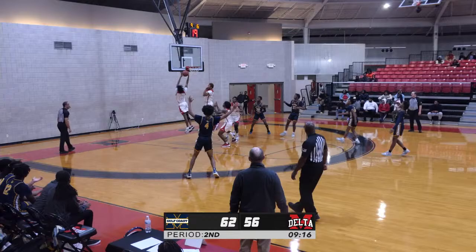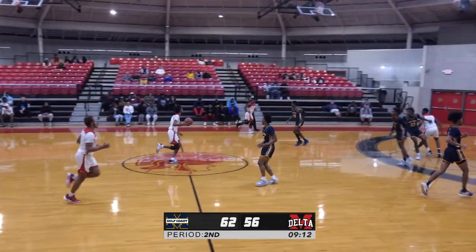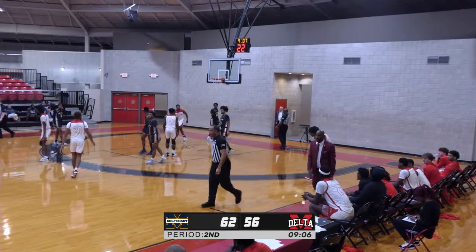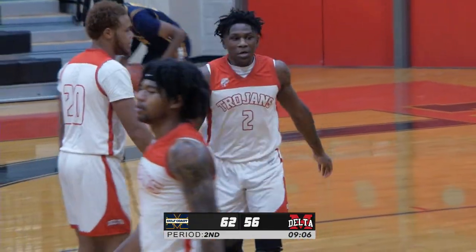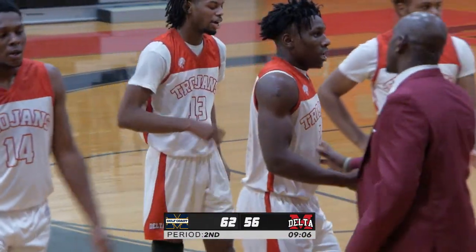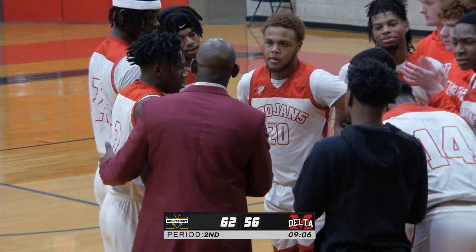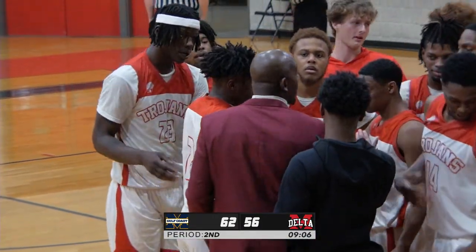Six-point ball game. And Trojans, big possession here, rebounded there off the missed shot. And a quick turnover, that's unfortunate. Jerome Jones going to throw that ball away. Mississippi Gulf Coast going to take a timeout here and talk things over.